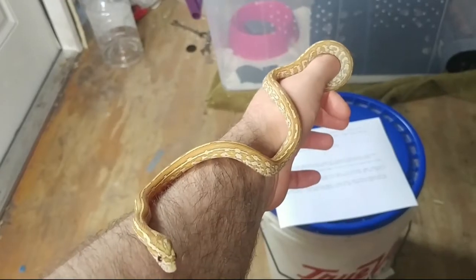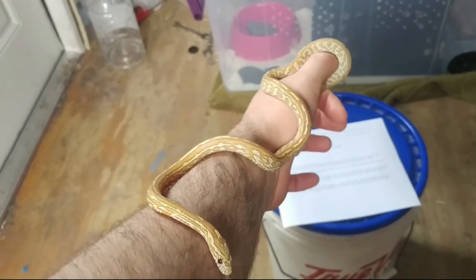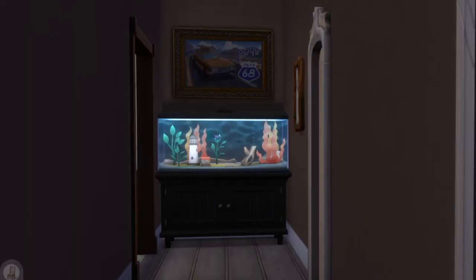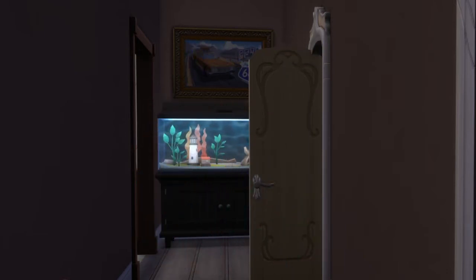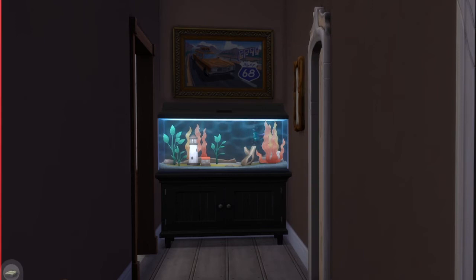Other places that might be good are hallways, especially if you don't mind keeping the light off at night in a hallway. You step out of your room into the hallway and it has that twilight thing. So at night that's fine, you have the lights on in the room that you're going to, so the hallway is kind of dark. That's great for a corn snake.